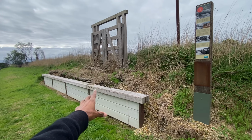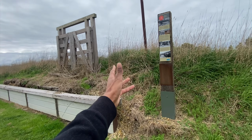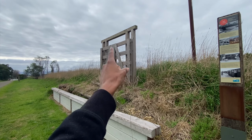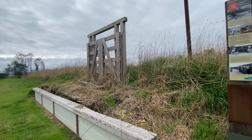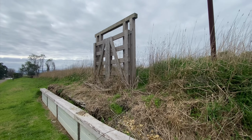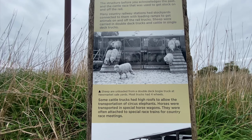So this is that platform that's a little bit further down. Maybe like a goods yard, maybe the goods shed was here or something. There's like a little board there, that's like it's on hinges. So that should open and close, that's a door. But I don't know what for. Maybe old wagons or something that they've just put here as decoration? I don't know. And here is the information board.